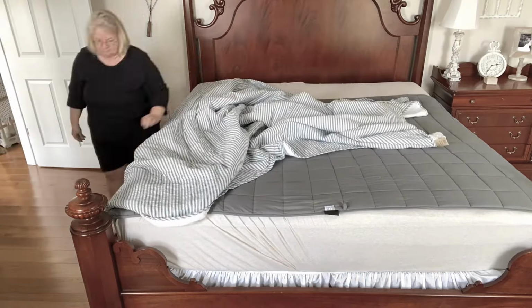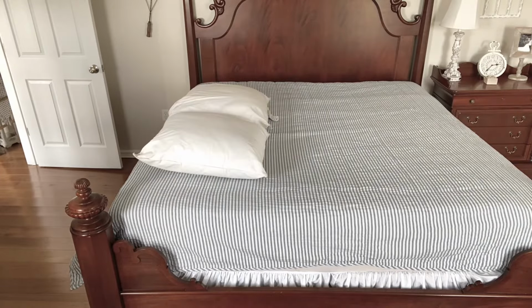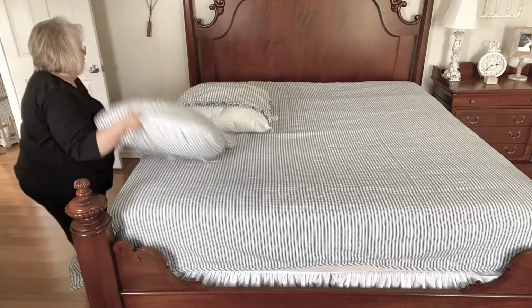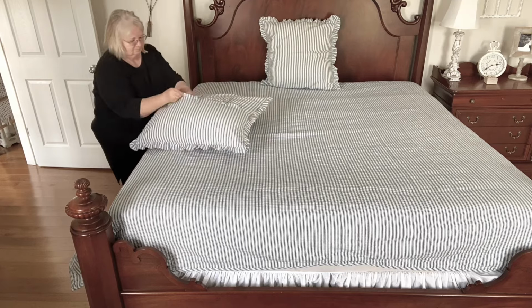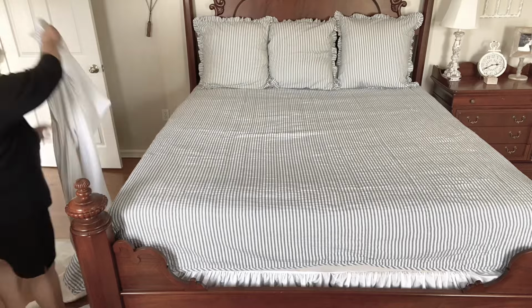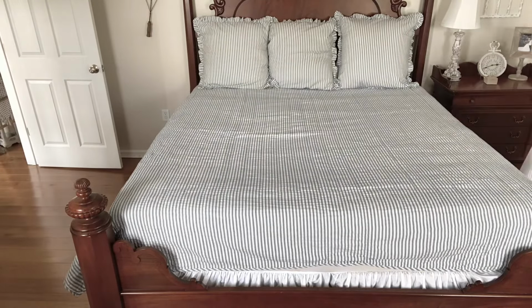Do you remember the blue ticking set that I had on the guest bedroom? It's like a farmhouse style. Well, I'm going to change things up here in the master bedroom. I got three of the Euro pillows, and I had to pick up another pillow for the king size bed and another cover.